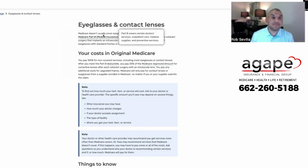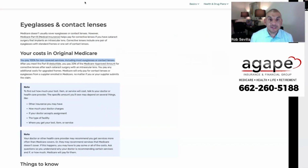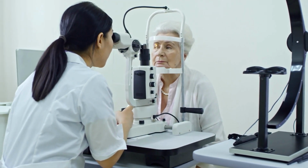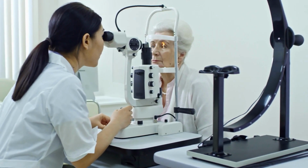And I'm going to read it straight from the website. Medicare doesn't usually cover eyeglasses or contact lenses. However, Medicare Part B medical insurance helps pay for corrective lenses if you have cataract surgery that implants an intraocular lens. Corrective lenses include 1 pair of eyeglasses with standard frames or 1 set of contact lenses. And it goes on to tell you that you're responsible for 100% of non-covered services, including most eyeglasses and contact lenses. So that's number 1. If you're thinking that your Medicare is going to cover all of your routine eye exams or your provider visit, the answer is no, it's not going to.